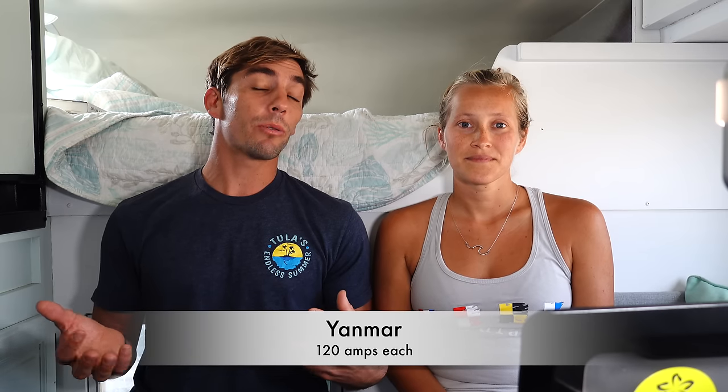Outboards in general do not produce that much electrical power, especially compared to inboard diesels and their big alternators. So in our case, the Hondas only produce about 12 amps at 12 volts. The Yamahas produce about 16 amps at 12 volts, but the Yanmars produce 120 amps at 12 volts. That is quite a significant increase in electrical power, especially considering the fact that we're going to be living aboard full time.